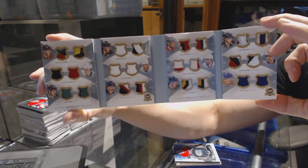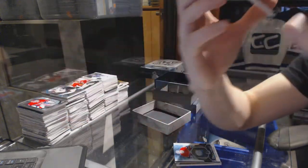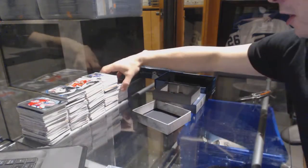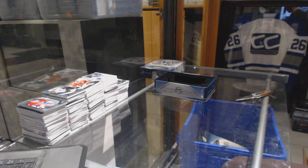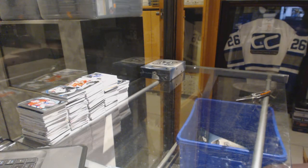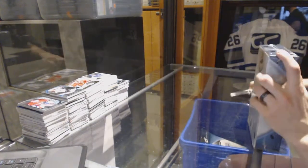Well, that card's not half bad. That is actually filthy. And it's going to be a really fun random at the end of the break. Got a couple good booklet randoms in this one. All right. And tin number three to finish the break.